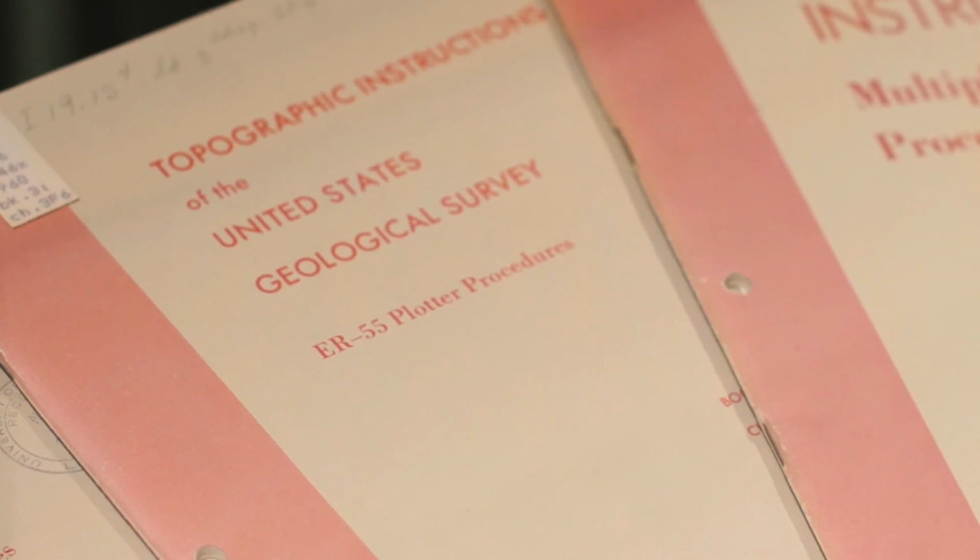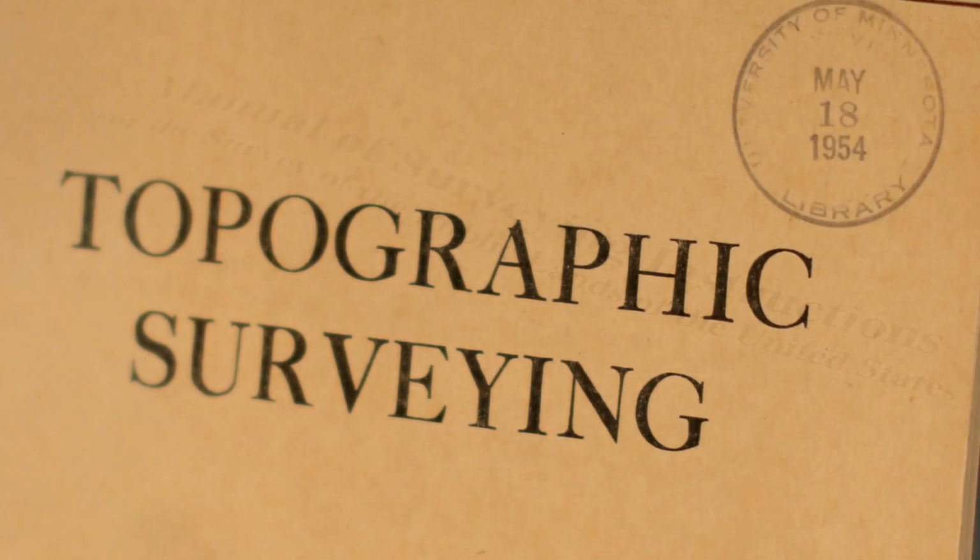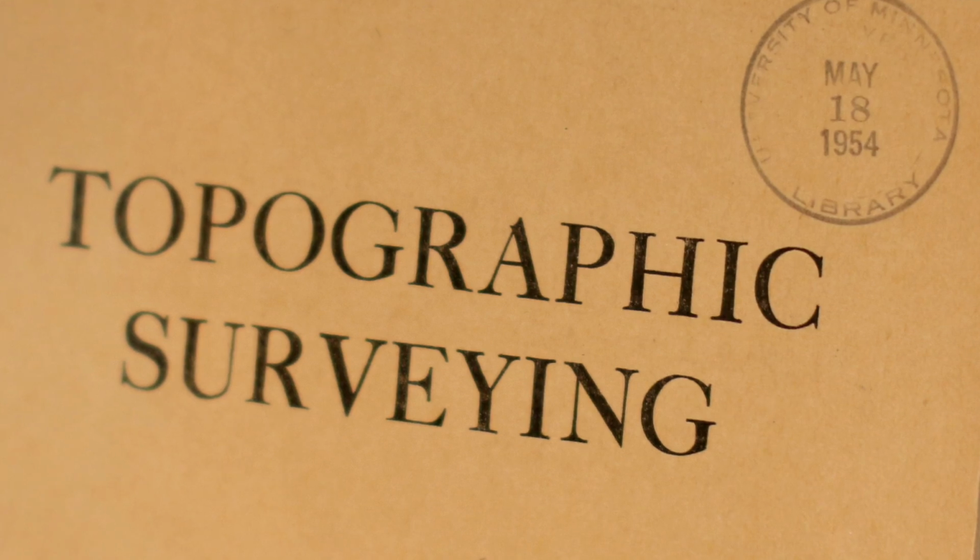Since I got to pull all of these documents for this exhibit, I really got to see the variety of documents that are available, all the way from a manual of how to do surveying to how to use a plotter to make a map, to a particular course that the Army did for veterans coming back from World War II about surveying. So there's just such a variety of documents that you can look at in this exhibit that are super interesting.